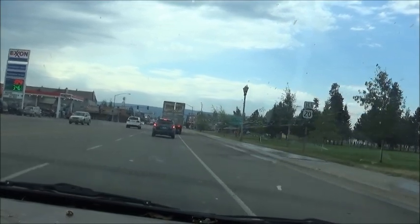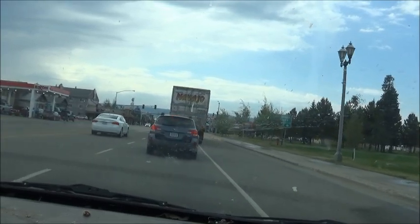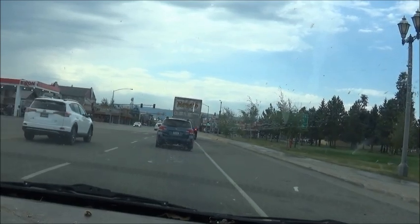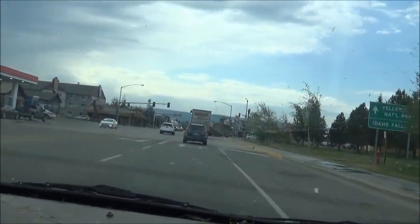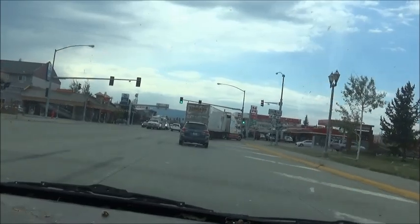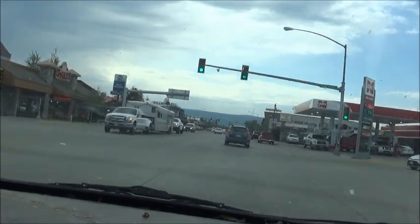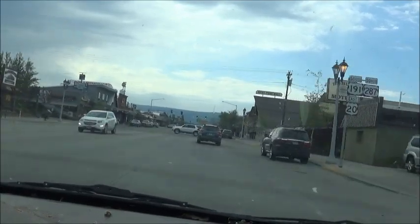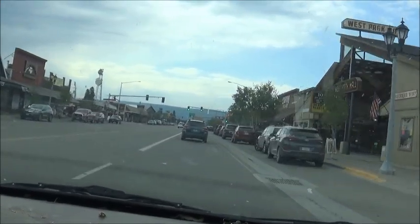I just need the name of that street. Turn left on Dunraven. Really? It shows a right. Oh man, I'm slow. I'm so confused. It's showing that I see. Turn right on Madison, left on Dunraven. Okay. Right Madison, left Dunraven. There's Madison, okay.